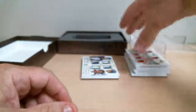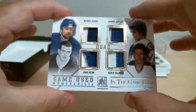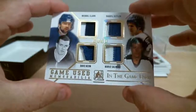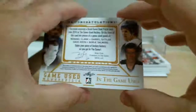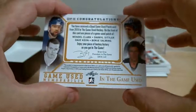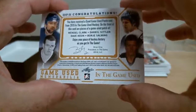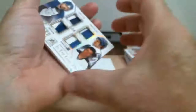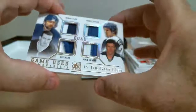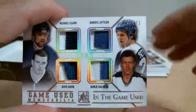Beautiful. Okay, next. Quad patch. Wendel Clark, Darryl Sittler, Dave Keon, and Borje Salming. This spells Toronto. Beautiful. Game used patch on the front of this card: Clark, Sittler, Keon, and Salming. Nice hit for Toronto. Oh, and it's numbered 1 of 1, top right here. This is a 1 of 1.